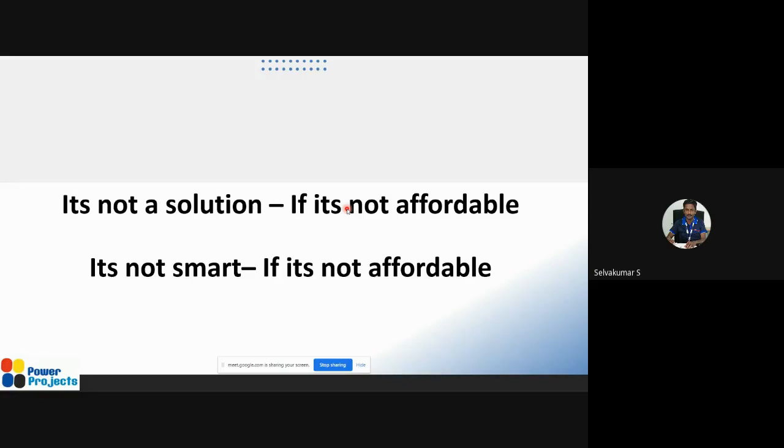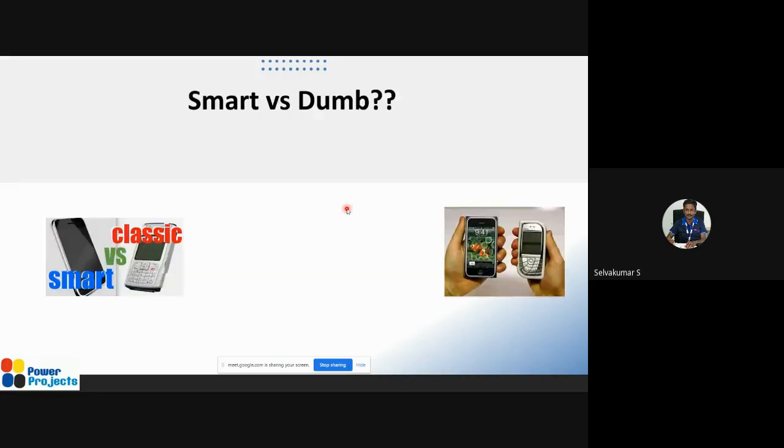So probably the conventional mindset has to be broken. That's also another key aspect of smart grid. Smart grid is not just about talking all the technical things. We also have to educate the customer. I'm putting it the other way around.